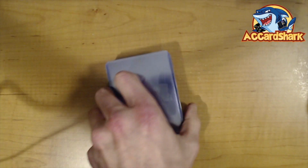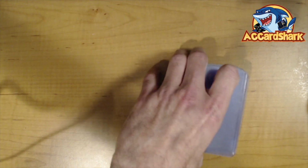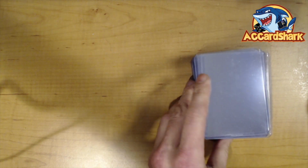The next package up is from Limited Run Games. Inside that box you find a bunch of card sleeves. Limited Run does sell these as well. They do put out the cards that come with the games. I sell those cards and I buy these little sleeves to keep them in to ship them out when I sell them. So I picked those up.